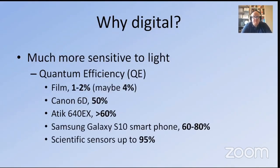But another more important consideration is that digital cameras are much more sensitive to light. And we talk about quantum efficiency, or the QE, and this is really the efficiency of a camera to convert photons, so packets of energy, packets of light, into a signal which we would visualize as an image. And in the old days, film cameras were generally regarded as having a 1-2% quantum efficiency, so 98% of the photons were not registered and would not take part in the final image. Some would argue that if you hypersensitized old films, you could get it to maybe 4%, but I don't know.